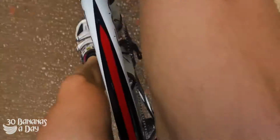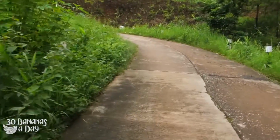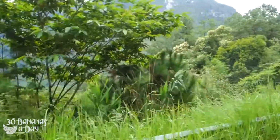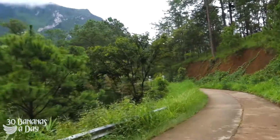This is the Chang Dao loop. Big leg shot there. Sexy. No money, no honey. And beautiful climb, quite steep, and it kicks up again. See the cracks in the concrete there? If that was tarmac, it'd be more cracked, apparently. Road engineers, chime in down below. Beautiful climb, the Chang Dao loop. If you're in Chiang Mai, check out the Chang Dao.